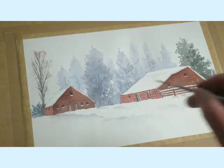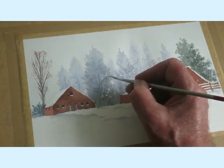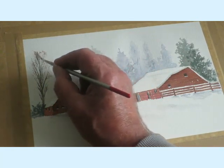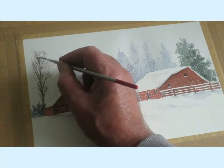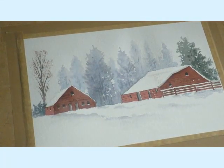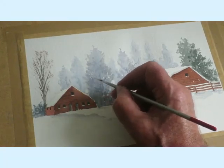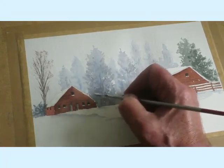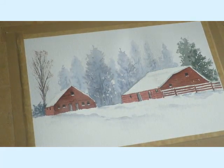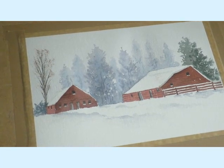Yeah, this is not really adding much to the painting, so I'm going to stop. Might just put one or two little bits on that to soften it a bit. And I think that'll about do. There's a tendency to give it some splattering again, but I think we'll just leave this one. It looks quite nice.